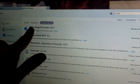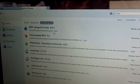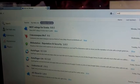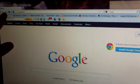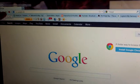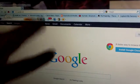Web of Trust. So you just basically install it, and you just click on install, and then restart the web browser, and boom, you have Web of Trust. And I'll show you what that's all about. So when you do a web surf, here, see how it says a green circle right here, and it says excellent? Basically, this web page I'm on is excellent, it's safe.